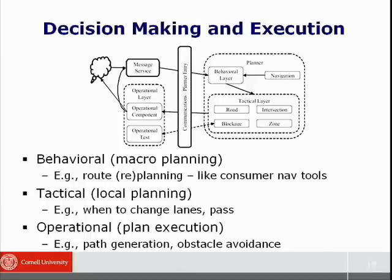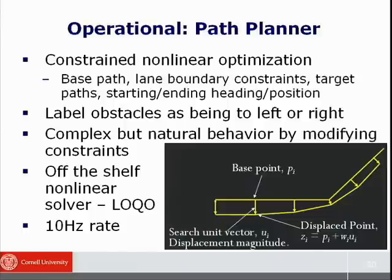So this is really a state machine here. And then this, in the way we implemented it, is a gigantic nonlinear optimizer. So the operational layer does constrained nonlinear optimization.